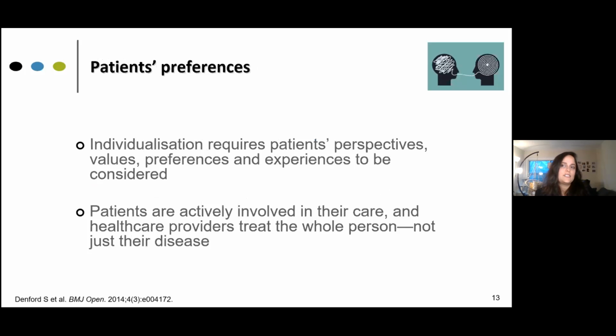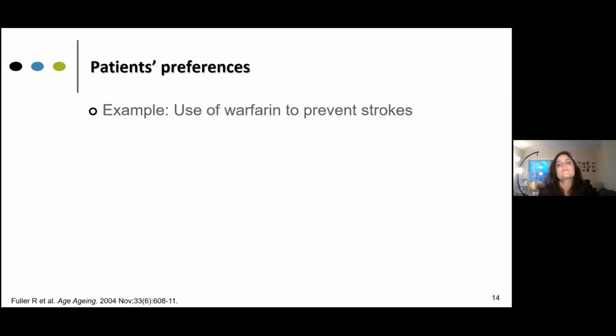So the individualization of treatment requires patients' perspectives, values, preferences, and experiences to be considered. In this case, patients are actively involved in their care, and healthcare providers treat the whole person, not just their disease. An example of a study that used this approach investigated patients' preferences regarding warfarin to prevent strokes.